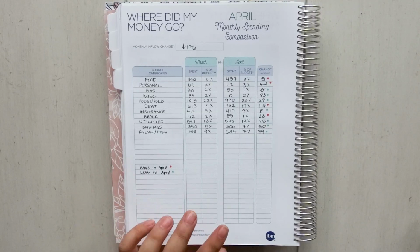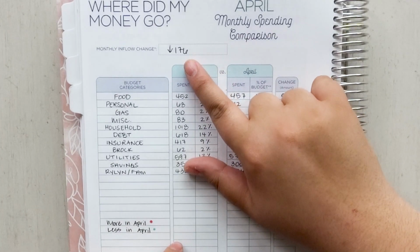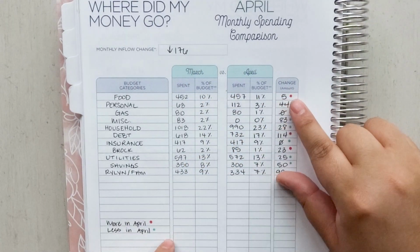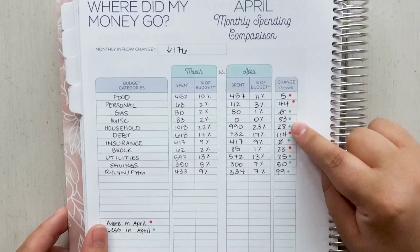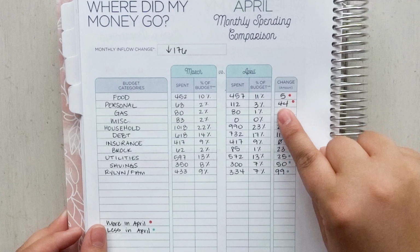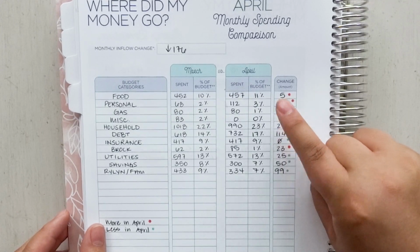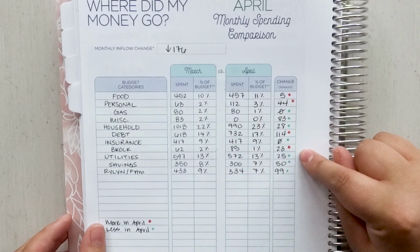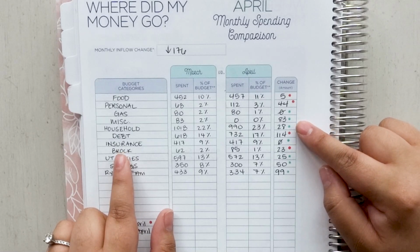Okay, so comparing April to March, I did have an inflow change. I decreased by $176. Everything with the red dot means I spent more in April than I did in March. Everything in green means I spent less in April. So you can see here I only spent $5 more in food, which isn't bad. More money in personal, the same amount in gas, and the same amount in insurance, it looks like. Let's see, everything else was pretty good.